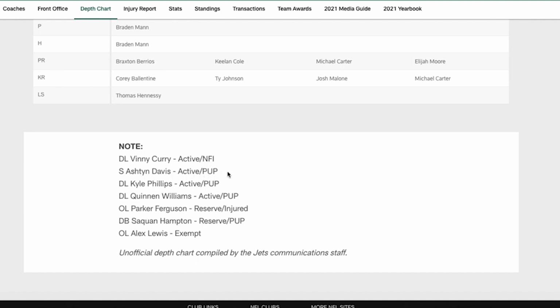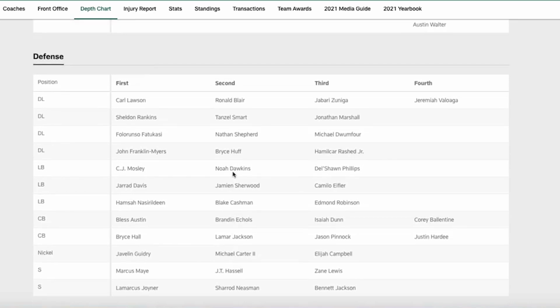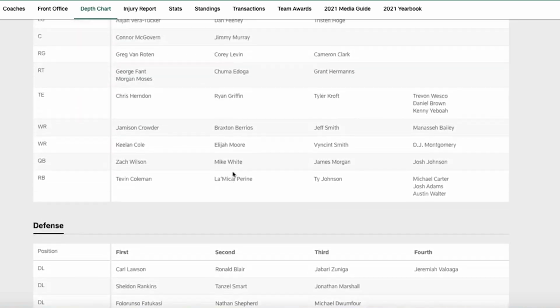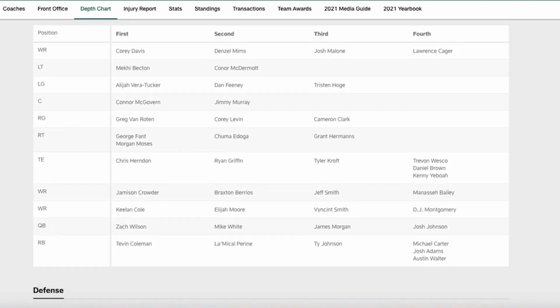Then Ashtyn Davis, active PUP. Kyle Phillips, active PUP. Same with Williams. Lewis, exempt. And some other guys in Ferguson and Hampton who are injured and on the PUP list. So not really a ton of surprises on this one for now. A lot of people, I think, were just overreacting to some things earlier on. Cough, cough, Denzel Mims. But really excited for this week because there's some real Jets football that we get to get into. So that is the first official look at the depth chart.